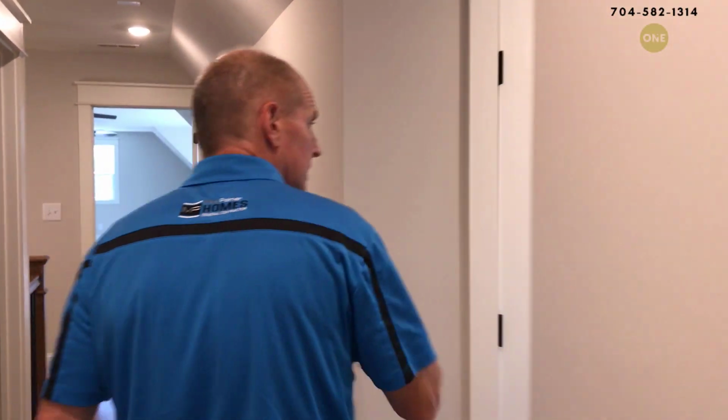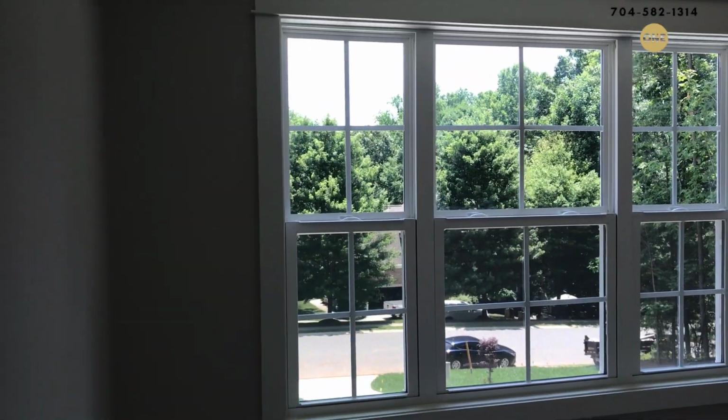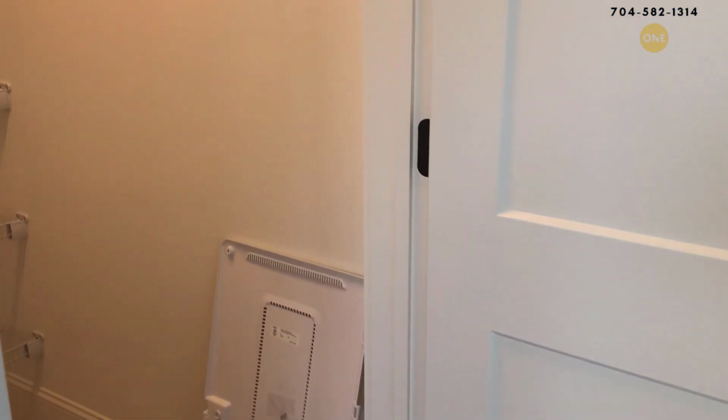This is the other bedroom, and this is carpeted. Ceiling fan, and you've got a triple window. Great, because you can look and see what the neighbors are doing. See what kind of junk they have in the garage. And the closets.